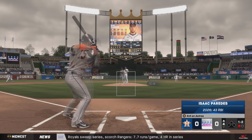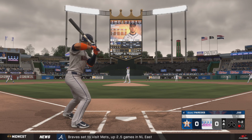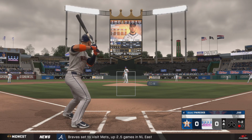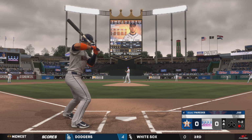Swing and a miss, chased it out of the zone. He's pitching well, but not throwing a ton of first pitch strikes. Usually doesn't work out for success, but you can never predict baseball. Fights it off, you'll see another. All tied up, top half of inning number 4.